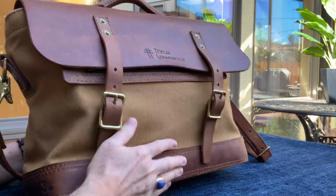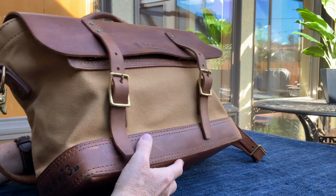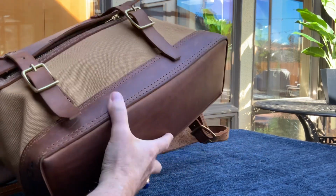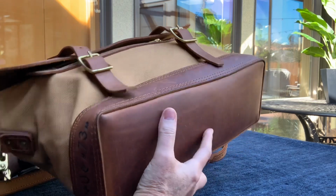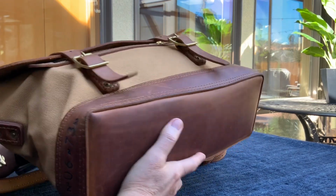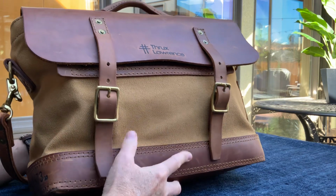And some of those bags made it onto the secondary market, and somebody purchased a bag, and they contacted me and said, hey, Jim, I saw your video on the Thrux Lawrence satchel, and my bag is nothing like the one you showed in your video. It's really lightweight, and I think it has some kind of cheap qualities to it. And I thought, well, what the heck is that all about? And later discovered what had happened.